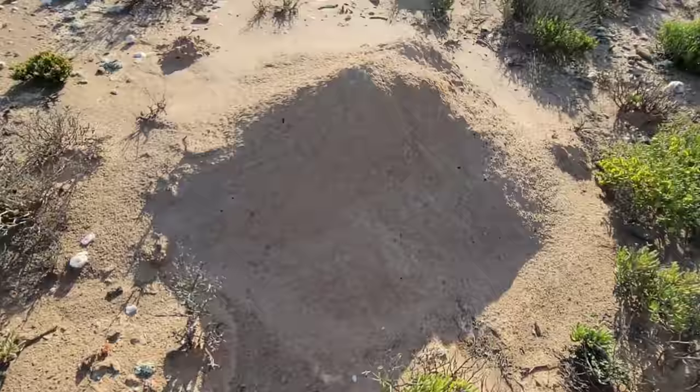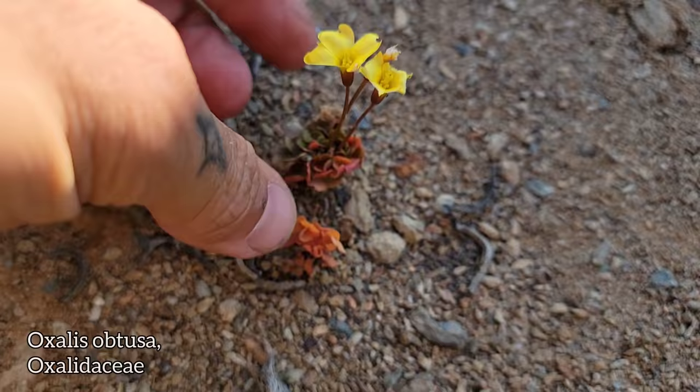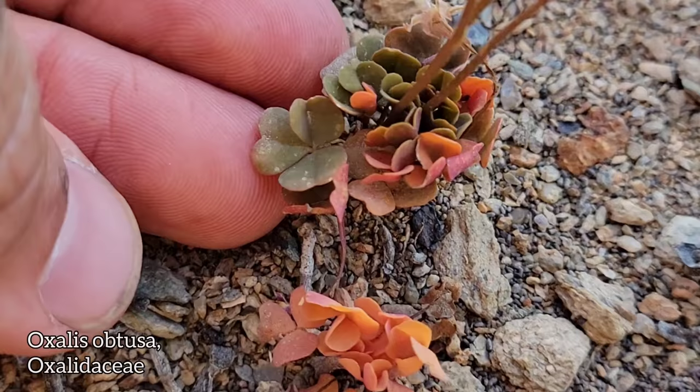So, coming up next to a giant termite mound, we get this tiny little oxalis. Look at that guy. Petals have been gnawed off. Still got his little clover-like leaves at the base, though. Reddening. Is he an annual?